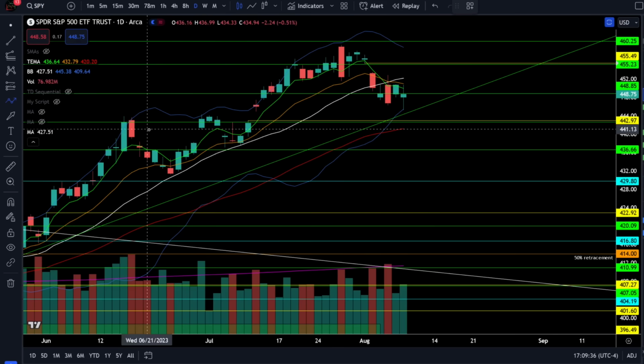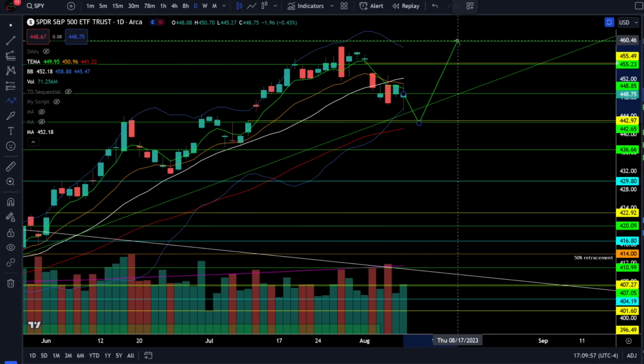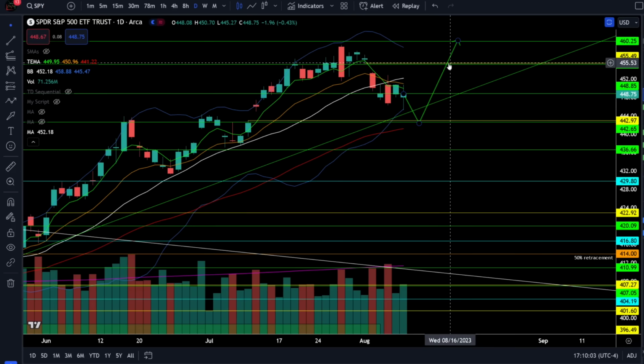and today I'm going to draw out the path that I would expect. And while I don't necessarily think we have to go much lower, it's always safe to be prepared for any scenario. And in the bullish scenario that I'm expecting, we're going to put in a higher low, retest from the previous breakout, and then continue back higher towards SPY 460. And that could fill the gap at 443 before we fill the gap at 455.